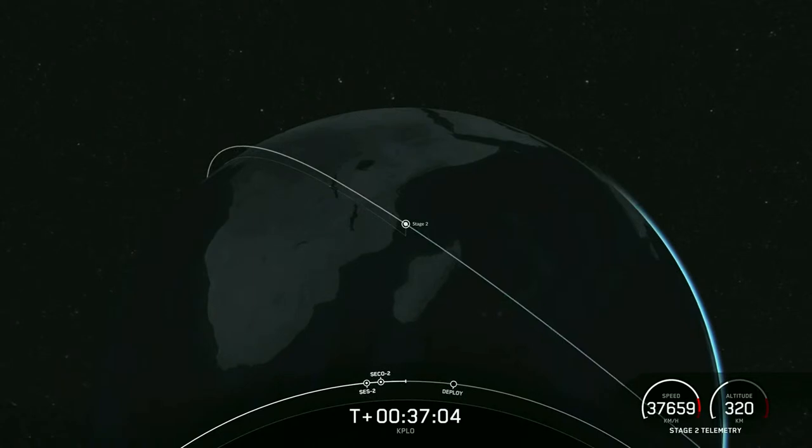Now, we're about 3 minutes away from the expected time of spacecraft separation, when we expect to see the spacecraft separate from the Falcon 9.